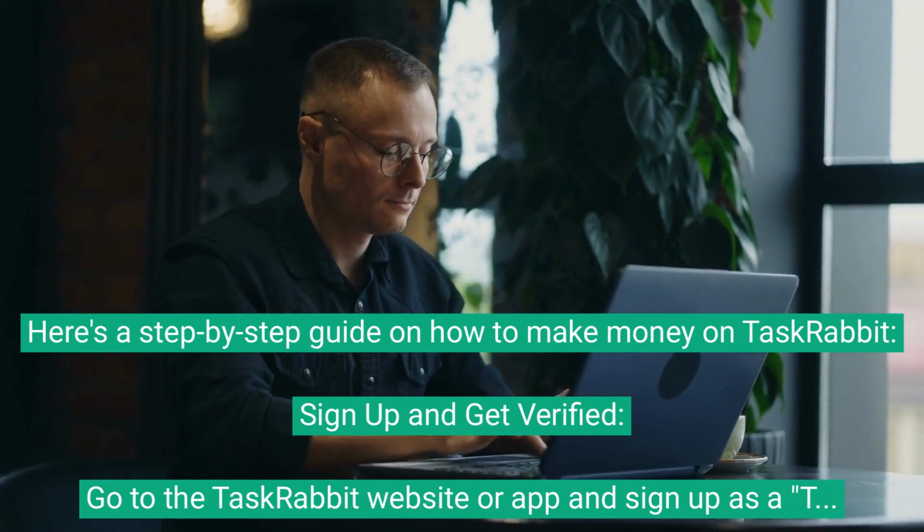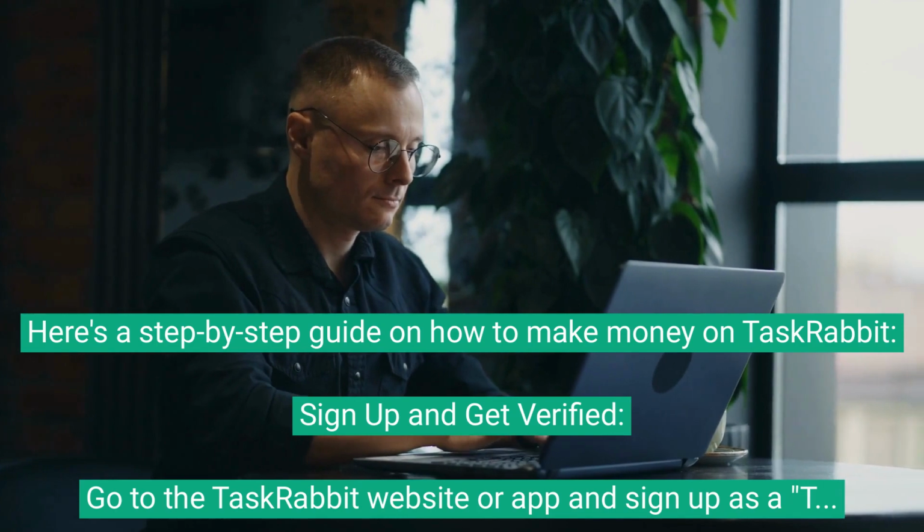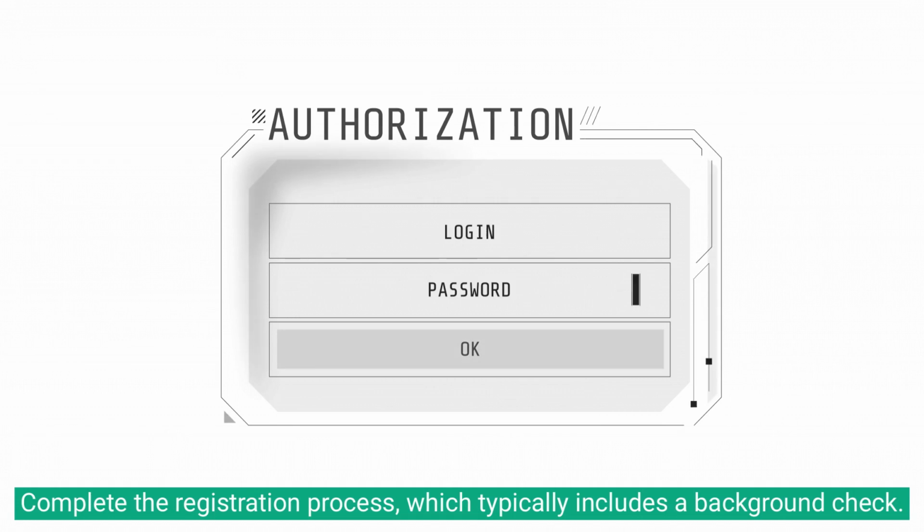Sign up and get verified. Go to the TaskRabbit website or app and sign up as a tasker. Complete the registration process, which typically includes a background check.